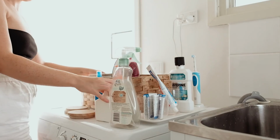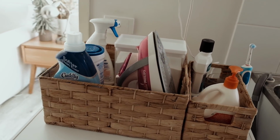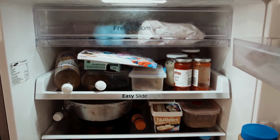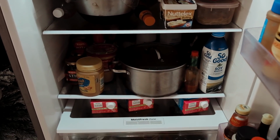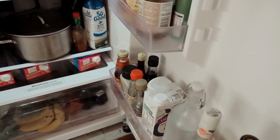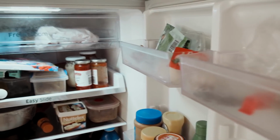I also got a new container for the laundry powder to make things look a little nicer, and this was the end result. Then I tackled the fridge. This was the most unexpectedly helpful area to organize. I didn't think that organizing my fridge would do anything.